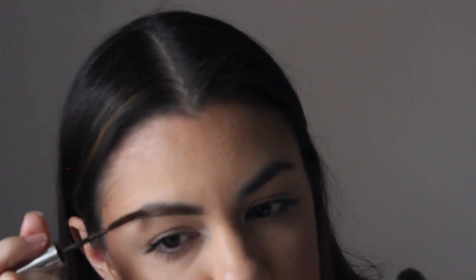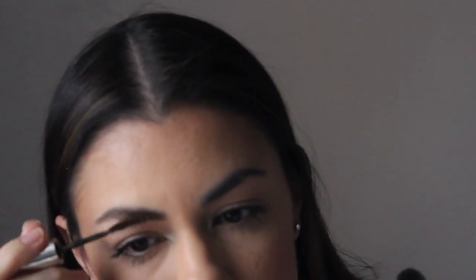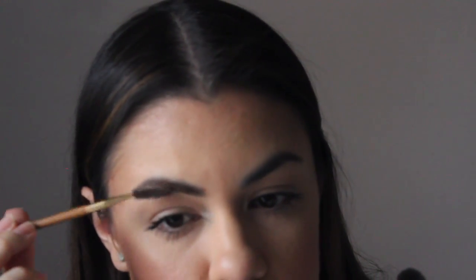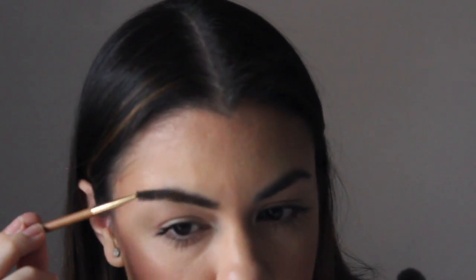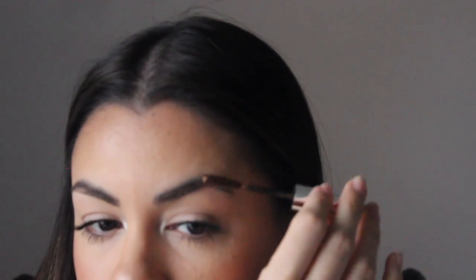This also helps your hairs to stay put. And after you apply the brow gel, when you use a tinted one, you want to brush them out after. You could also use, if you don't want any tint to your eyebrows, a clear eyebrow gel. That way your hairs just stay in place.